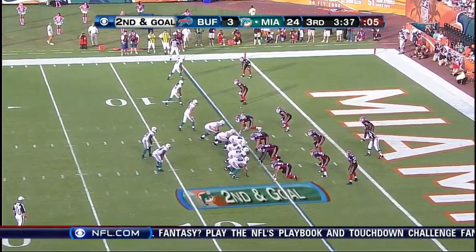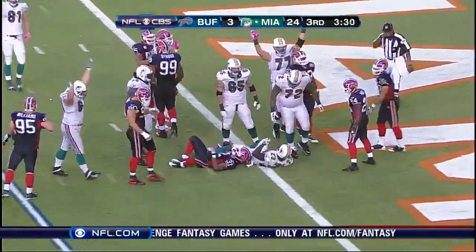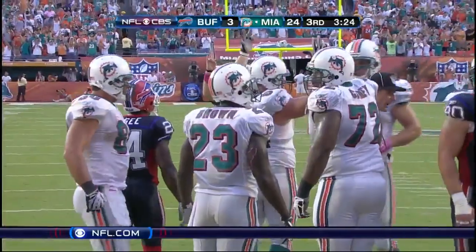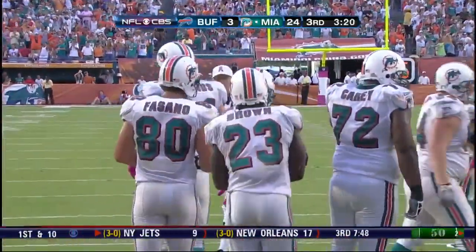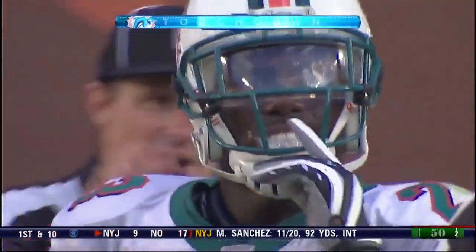2nd and goal at the 5. Brown will get the direct snap. Ricky Williams back there. The fake to Williams. The block by Grove and Smiley. Let's see, we have not been given a signal yet. How could it not be? Yeah, it's got to be. There it comes. It's late. Well, that was a late call.